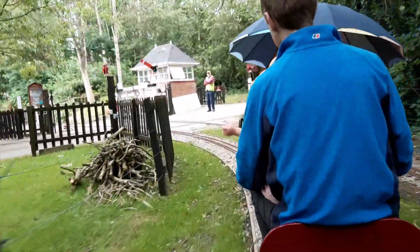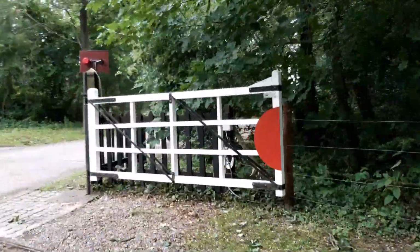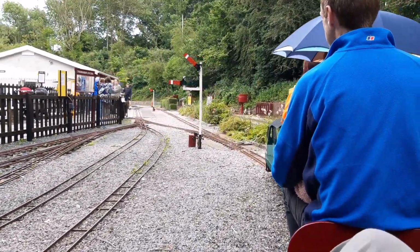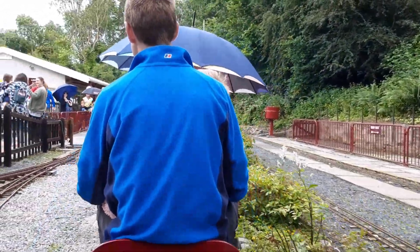There's a level crossing here. Here we go. Here we are on the second circuit.